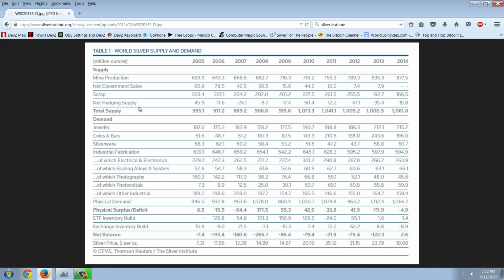Now the other line is net hedging, and that's just nonsense, so we're not going to pay attention to that. It has to do with futures and things like that. It's just a fake number anyway. So the bottom line is that we're running a silver deficit. We're only mining 877, but we're consuming 1066. There's a 200 million ounce silver deficit, and that's based on last year. Now, before we get to the silver cycle, let's take a look at this scrap issue.